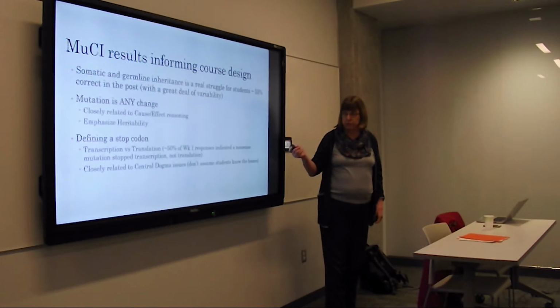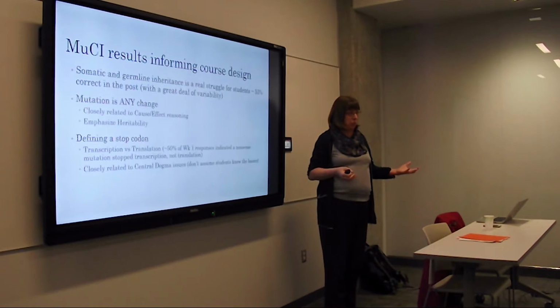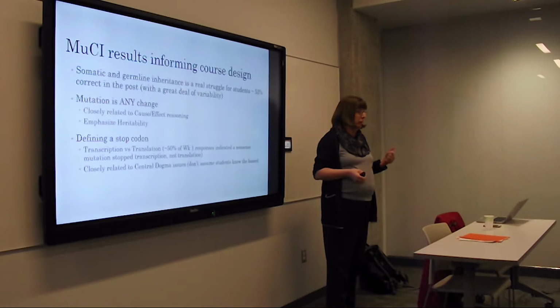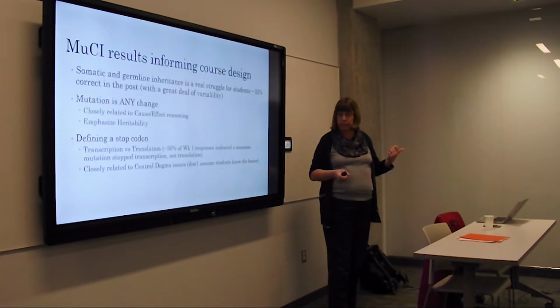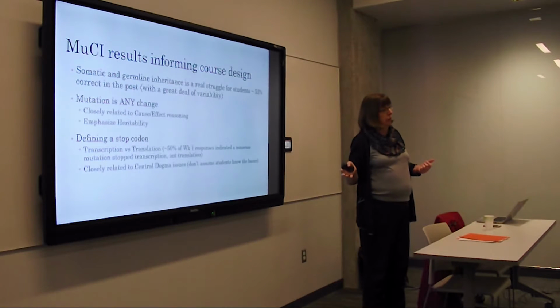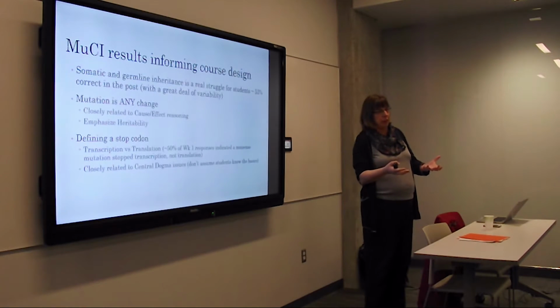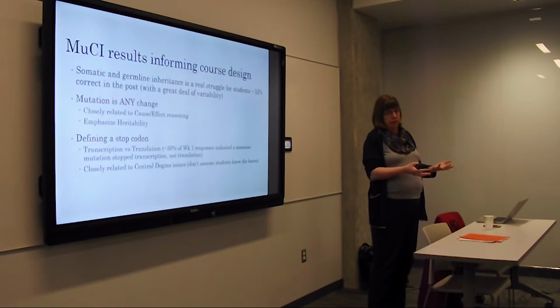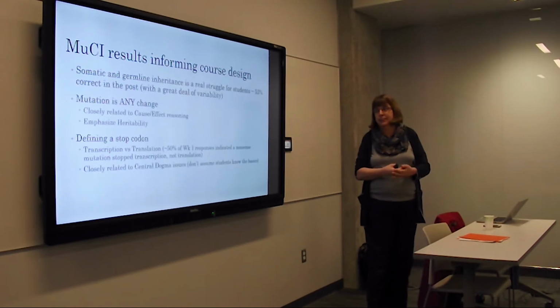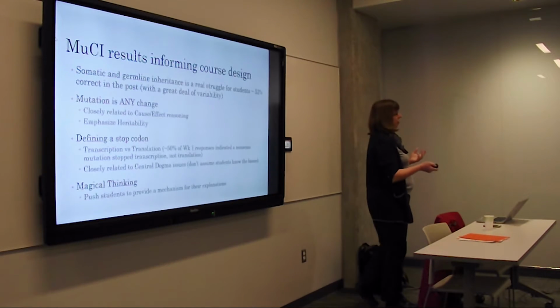I think I've already mentioned that 50% think that the stop codon is stopping transcription. It's kind of a flip of the coin whether the stop codon stops transcription or translation. And then the central dogma issues pervade throughout. So if you're teaching graduate classes or upper-level undergraduate classes, don't assume that they know the central dogma, because this data would argue they do not. Or at least not all.